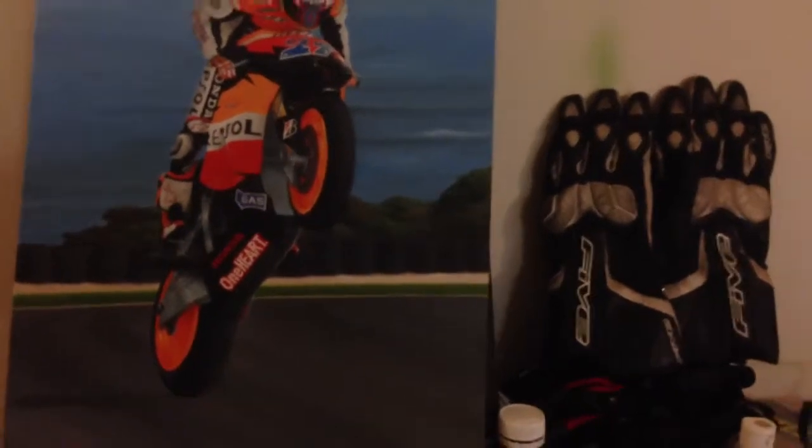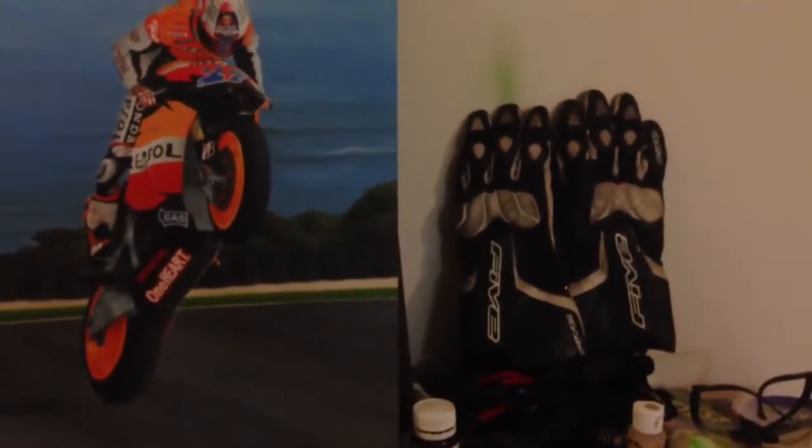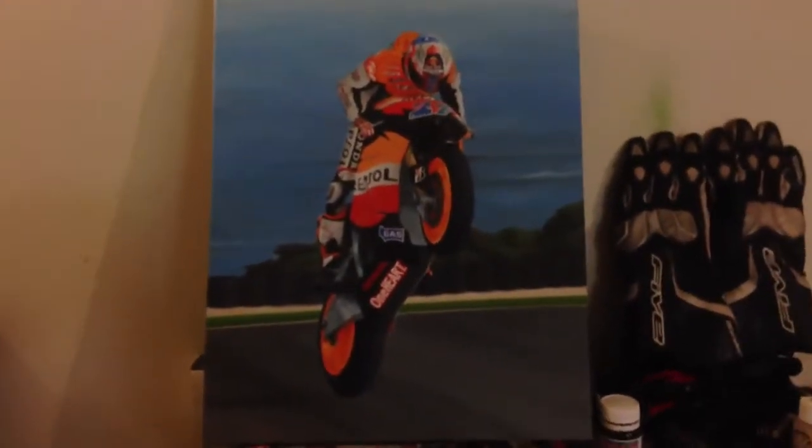You can almost see the size of it in relation to my gloves there, which are a bit further back than the painting. But it's got pretty good detail. Let's just give you a close-up.